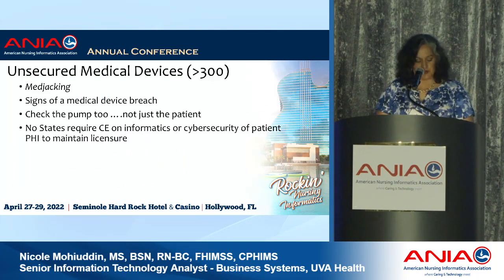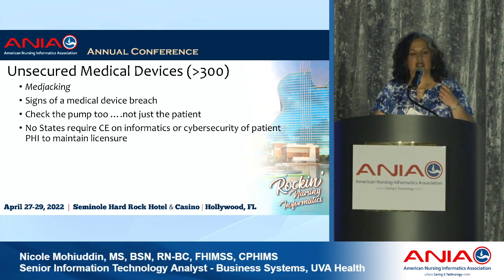Medjackings are often done. It's where you use a medical device by hijacking it with intent to harm a patient. But what do you do if you actually see signs of a medical device breach? What would you do? What does it look like? I don't think we teach people on that, what to do. We implicitly look at a medical device and pretty much trust the data that we see on it.